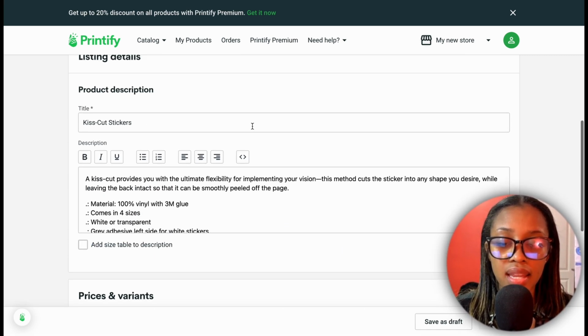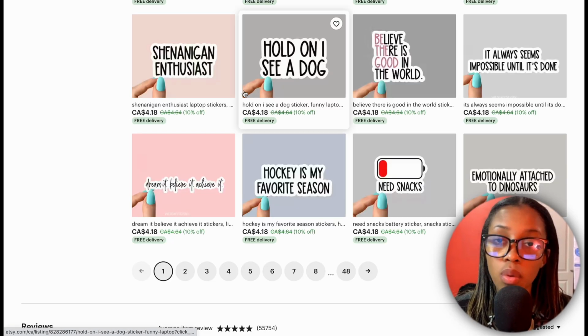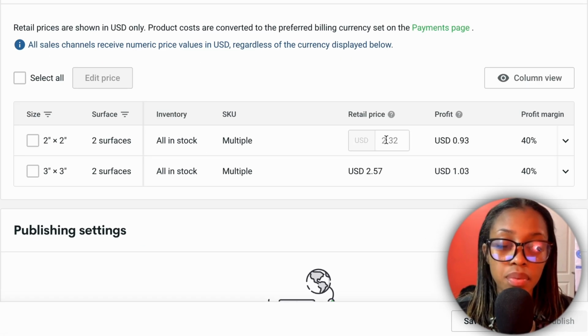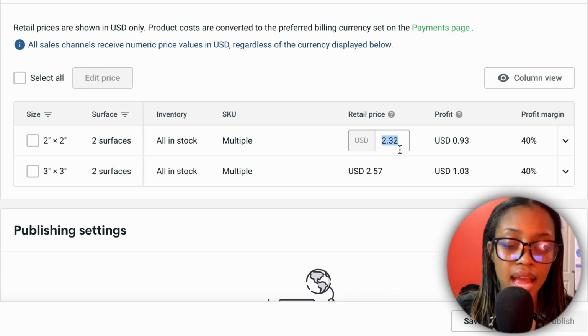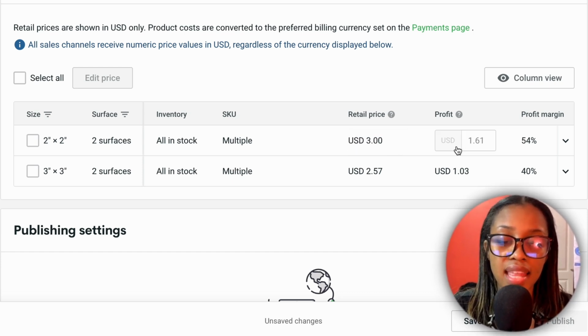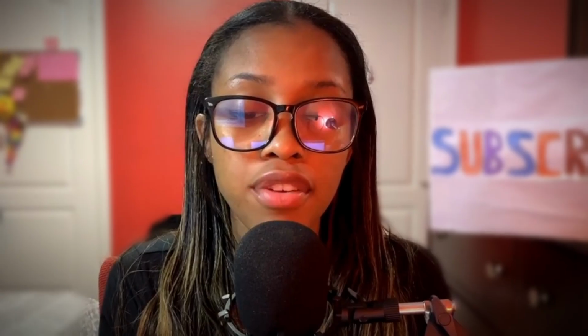Now when it comes to getting the idea for how to do this, you can look at what your inspiration store is doing and see how they're titling their items. And now if you want to edit your pricing, it's as simple as clicking onto where it says the price and changing the price to anything you would want. So if you want to sell it as $3, you can do it, and then it would tell you how much profit you would make every time you sell this item.